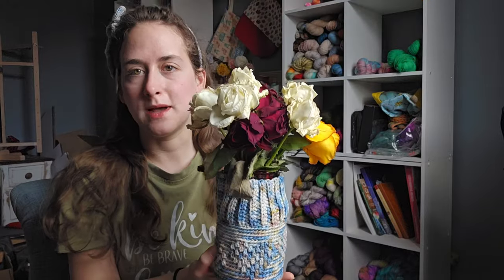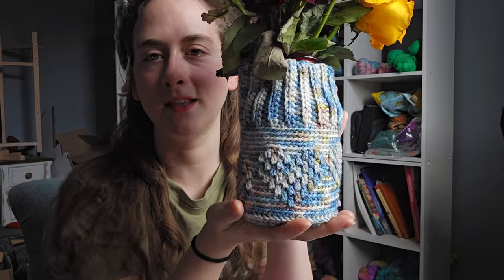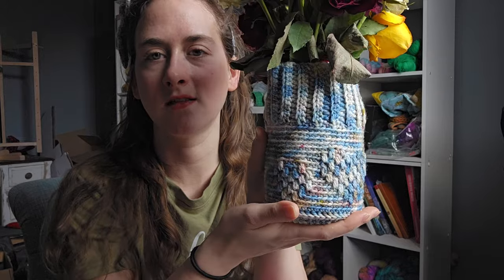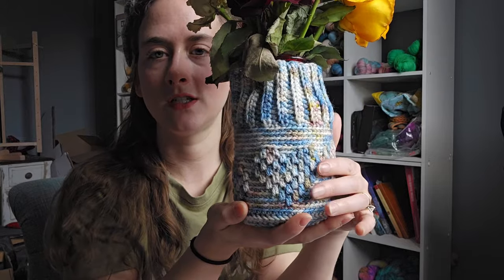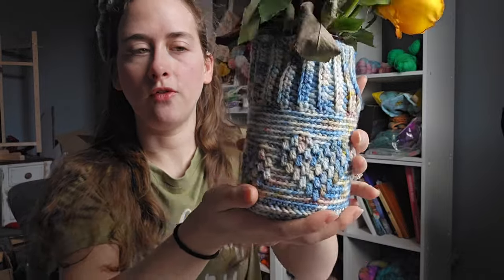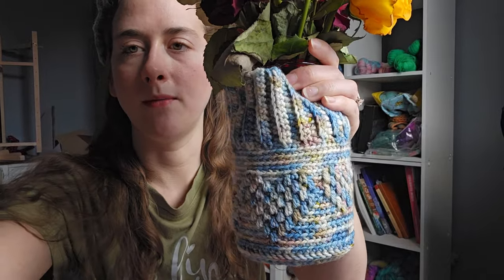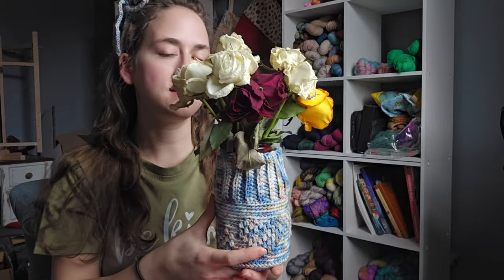Like a little sweater for your vase. My flowers have just about seen their end, but they're still hanging on a little bit, and I put this little vase cover on it. I just think it's so cute. It has a little heart and it is really beautiful for the spring. I think these colors really bring out an earth tone, nice springy vibe. So if you're wanting to spruce up the tower, this is definitely the way to do it.